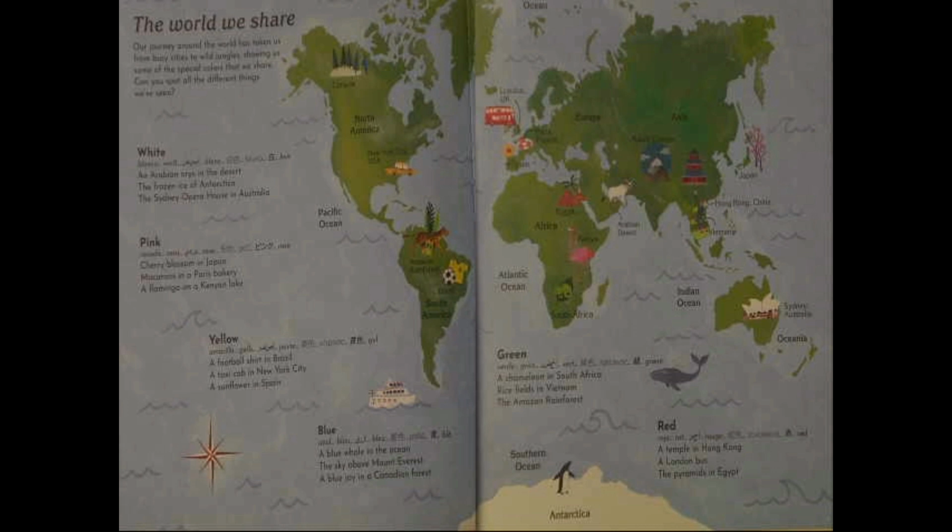There's Australia over on my far right. And pink: cherry blossoms in Japan, macarons in the Paris bakery, a flamingo in Kenya. And then yellow: a football shirt in Brazil, a taxi cab in New York City, a sunflower in Spain. Blue: a blue whale in the ocean, the sky above Mount Everest, and a blue jay in the Canadian forest.